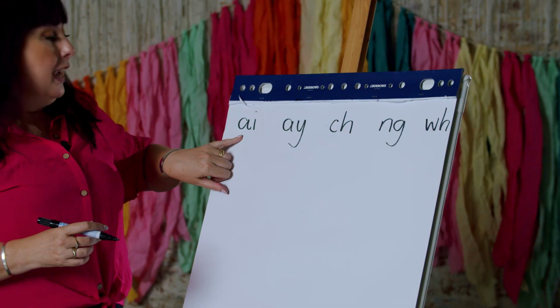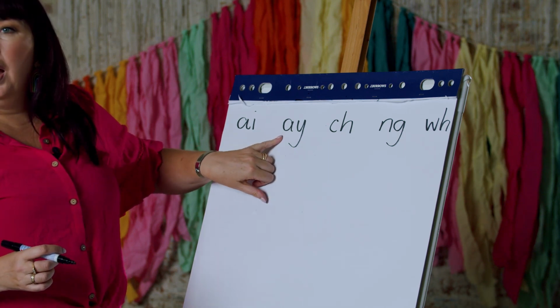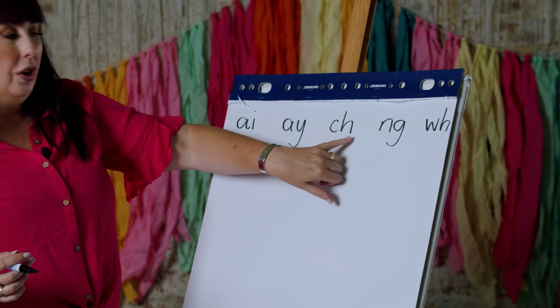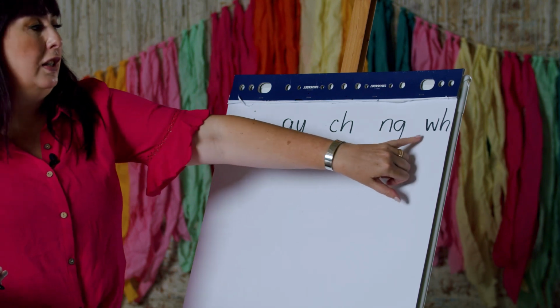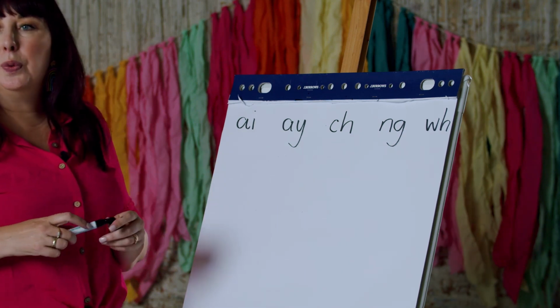We have AI, says A in the middle of a word. AY says A at the end of a word. CH says CH, NG, N, WH, W. So write those down for me. You can pause if you want.